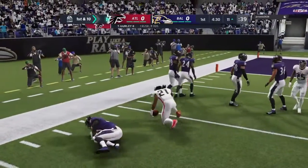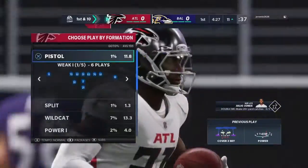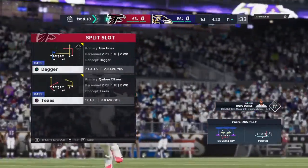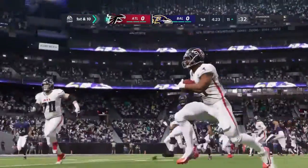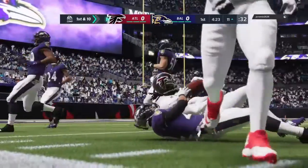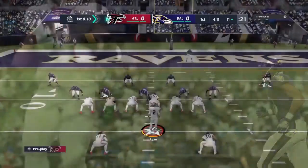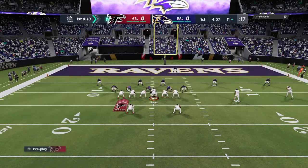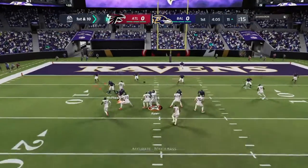Inside the 15, shy of the 10. On the carry. It's a gain of 11, and the Falcons pick up the first. Well, how many times do we say in this game that speed kills, and it does it in so many different ways? In this case, you got a back who's quick and shifty, can make moves, make people miss, but also gets to and through a hole before it can close down.